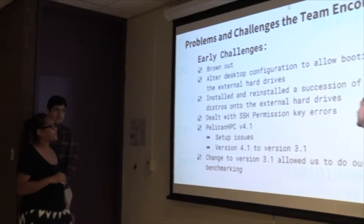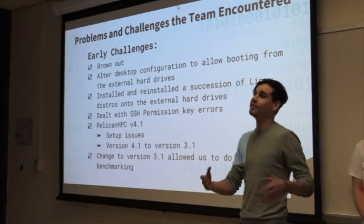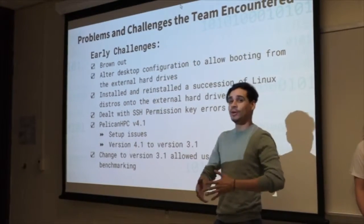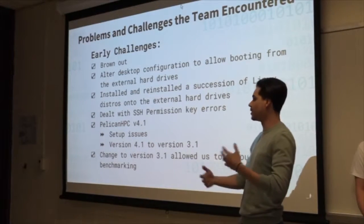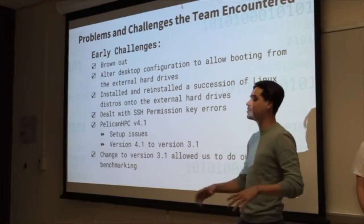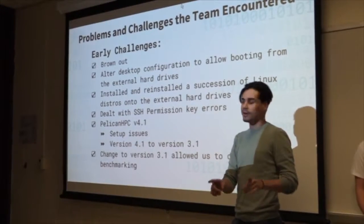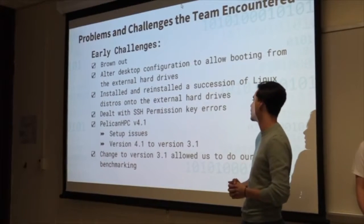At that point, we started coming across a few different issues with the distribution that we had installed, something called Mint, which isn't really meant to do anything with high performance computing. So we did a little bit of research and we found out that there's a distribution called Pelican HPC. And that one's made specifically for you to cluster computers pretty easily if you know what you're doing. It can take as little as 5 or 6 minutes.